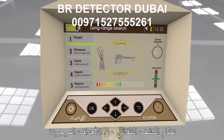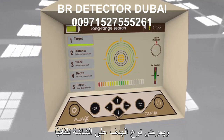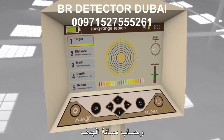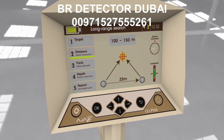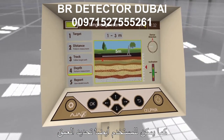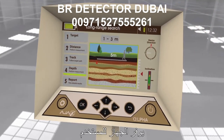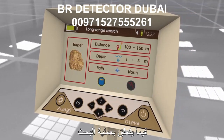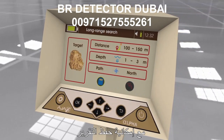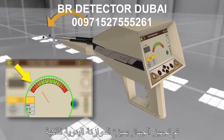The device has an automatic detection system for the located targets and shows the target type on display automatically, calculating the target distance from the device with high precision. The user can also determine the depth after acquiring the target location automatically. The device provides the user with a comprehensive report regarding the search process with the ability to save the report for review.